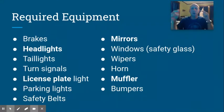Your turn signals, all 4 turn signals have to be functioning. Now some cars have even more than 4 because you've got the ones in the mirrors as well. So turn signals, those have to be functioning.